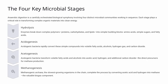Finally, we reach methanogenesis. This is carried out by methanogenic archaea, which are actually the slowest growing organisms in the chain. They complete the process by converting acetic acid and hydrogen into methane, which is the biogas we want to harness. This last step is what makes anaerobic digestion so valuable as a renewable energy source.